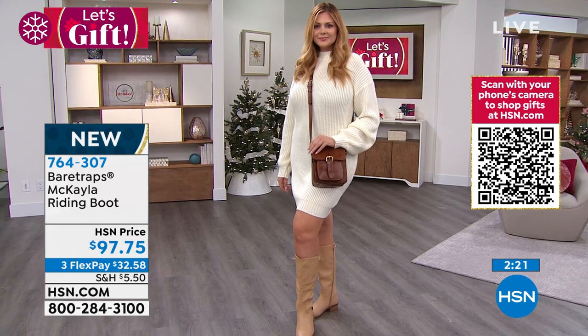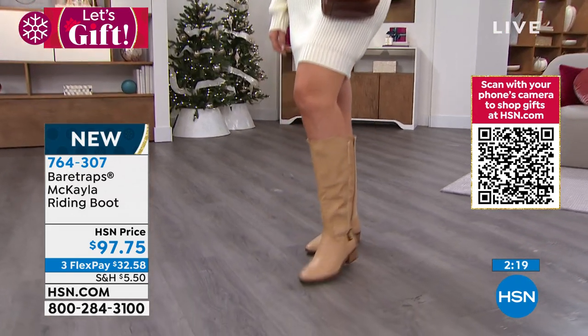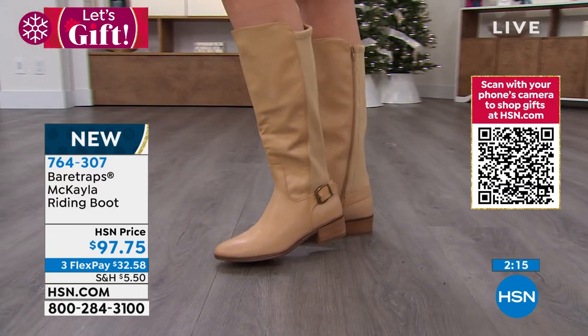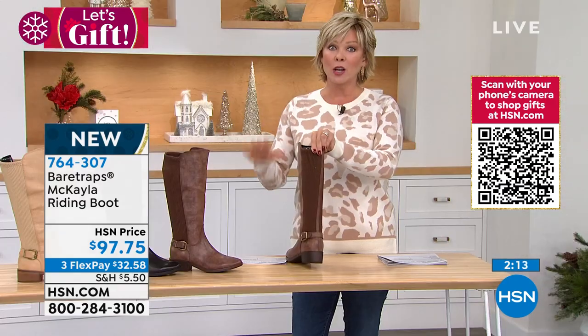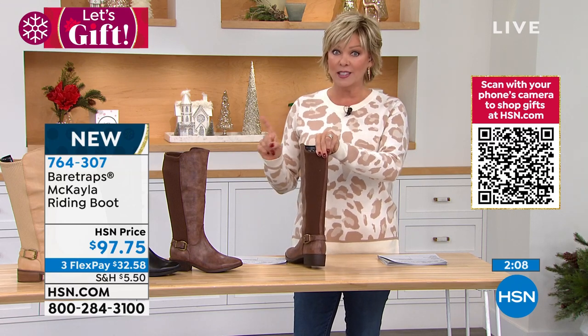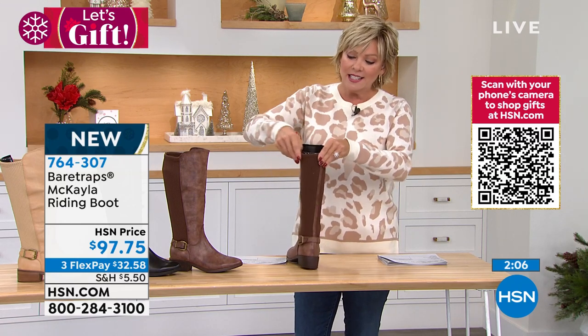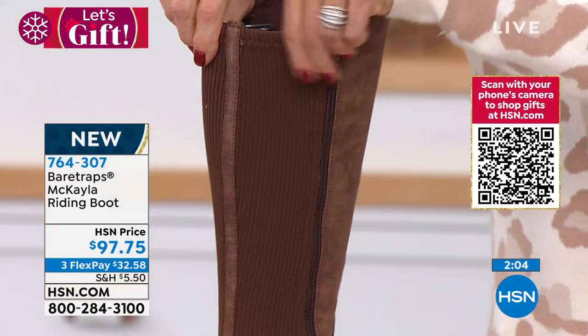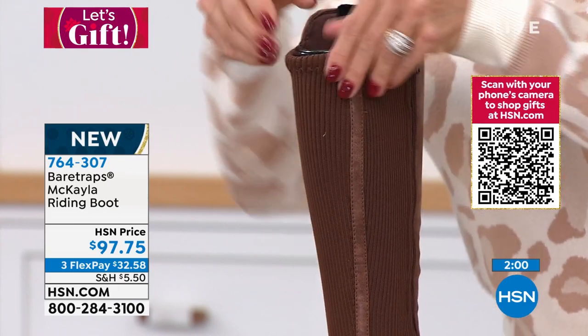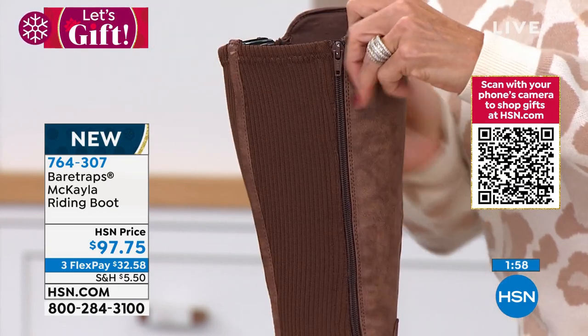stretchy area. It's on all three, obviously. There's your lighter shade called sand. We've got the dark brown that I am wearing and the black, but now we've dropped below 300 total available between sizes 5 through 11 here. This is that stretch. There are some styles that give you a nice little 1-inch gore, but this gives you the entire back half, which I kind of like.